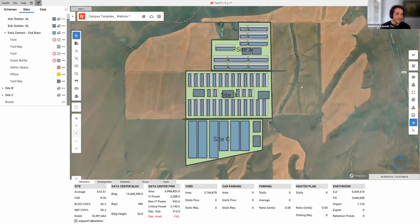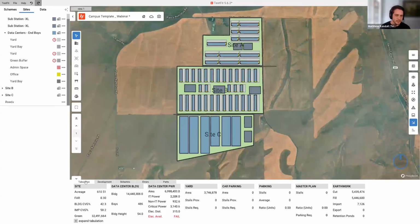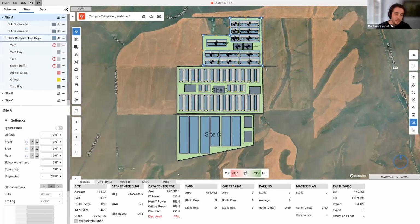So inside of TestFit, this is where we are right now. A few things just to point out: keep an eye down here on the bottom. This is going to be our tabulations for the site. So whenever I have a site active, we'll see all of the information for it.